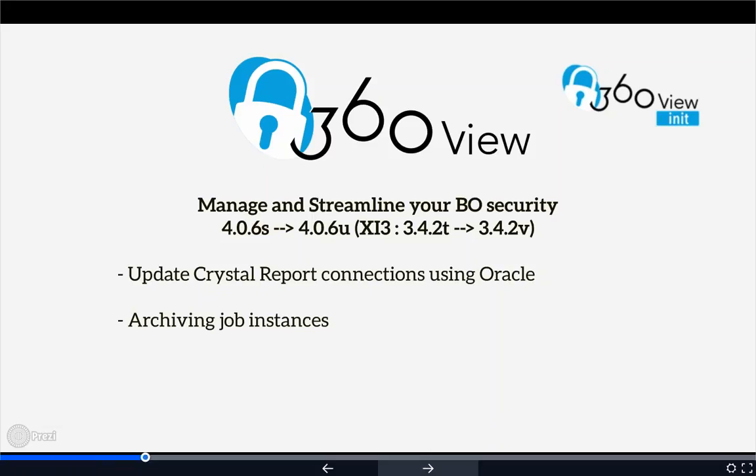And again, if you do want any of these features, we can always help you with an update. So if you have this installed and you haven't gotten the latest update, just let us know and we can always help you with updating to the latest version. They're all available on the support site.